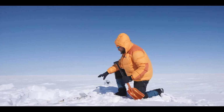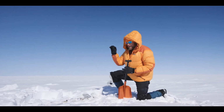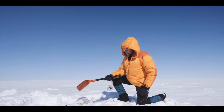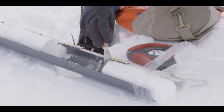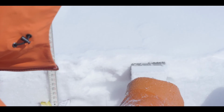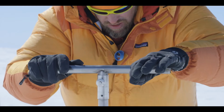You can see what's under the snow here is a climate station, and it's recording how much melt there is. It measures sunlight intensity with this sensor here, wind speed, air temperature, humidity, etc. The way we measure snowfall on Greenland is very simple. You really just measure the thickness, and we weigh how much snow there is.